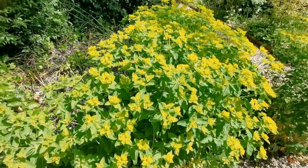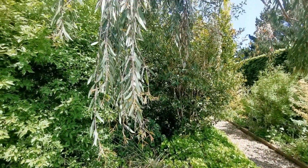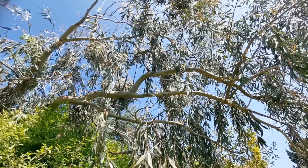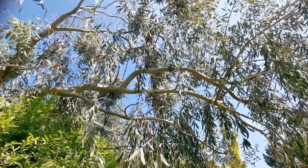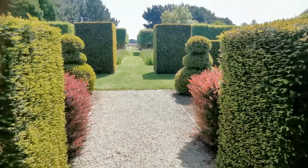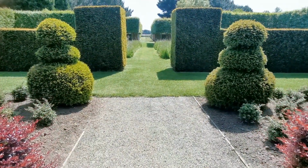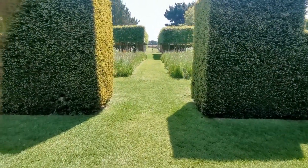Lime green euphorbias, and above it silver grey of a eucalyptus, flowering fantastically and attracting a huge quantity of bees, as you can hear. This tree's just buzzing. Through the beech archway, blocks of red topiary yew, that long vista.